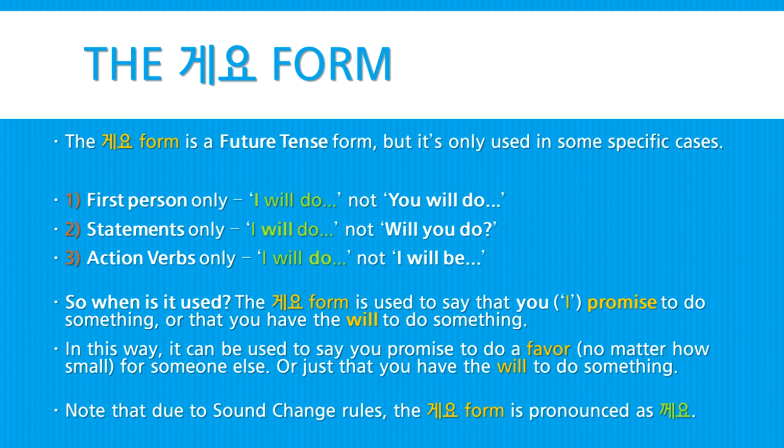Also, this 게요 form is only used in making statements. So this means you could say something like, I will do, but not, will you do, as a question. And 게요 is only used with action verbs. So you could say, I will do, but not I will be. So then when is this used?